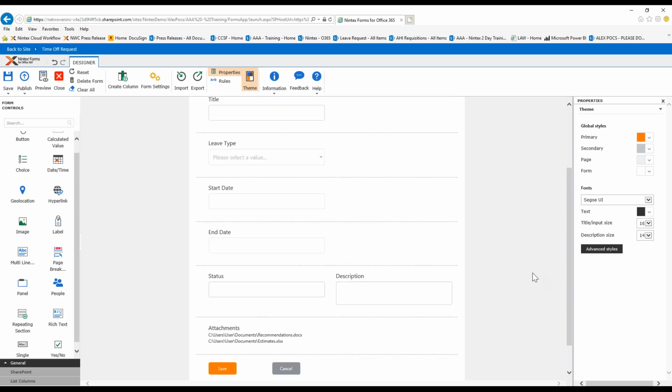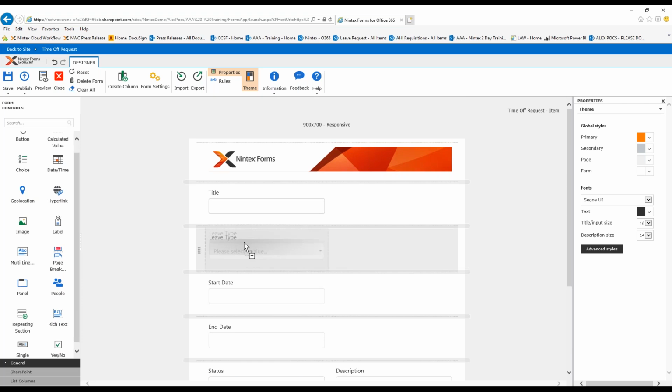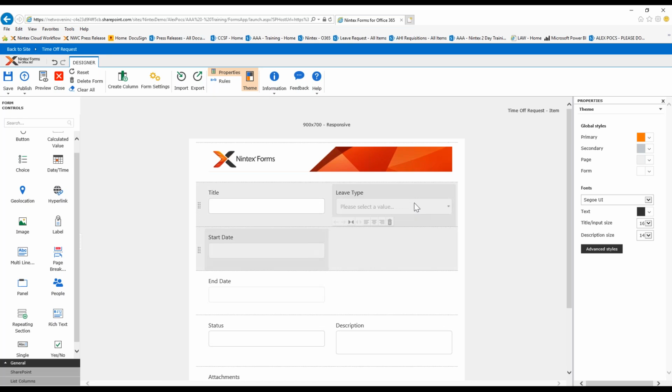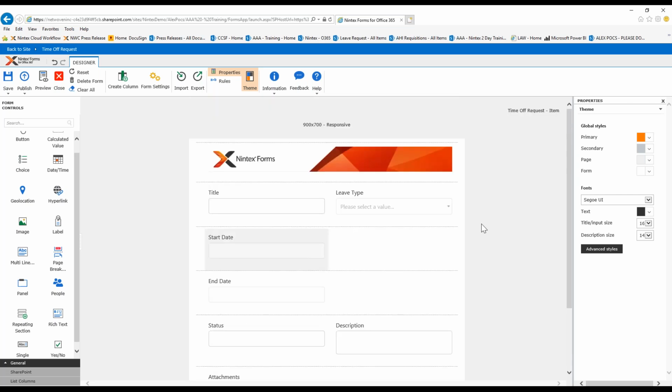So what I want you to look at here is, with a responsive form, I can't take the leave type and drag it on top of title. Like if I hold the cursor right there and try to add this halfway down, it just bounces back, or it's going to go to the right. So that's the cool thing about these responsive forms, we're not dealing with pixel perfect placement. It handles it for you by basically creating a grid.